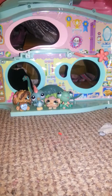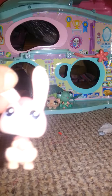This one is Miss Carrots. Oh. She is all pink. Her eyes are purple and blue. Dark purple. And all the rest light purple.